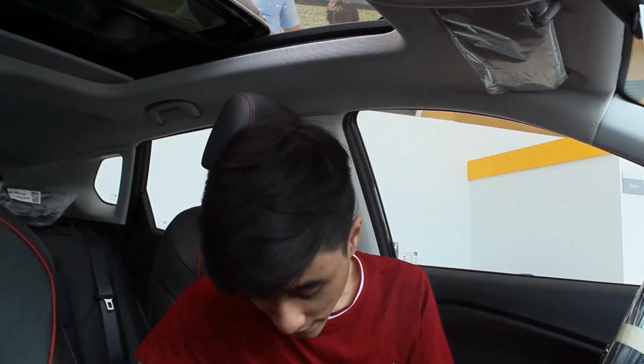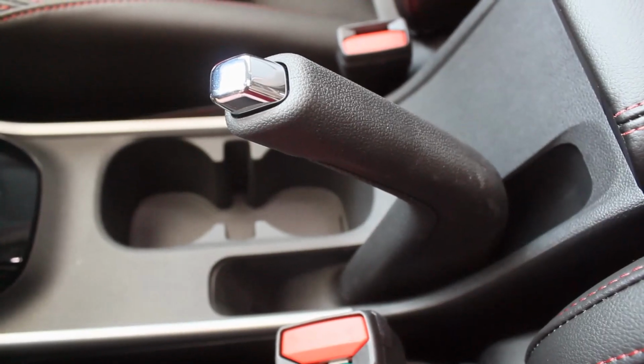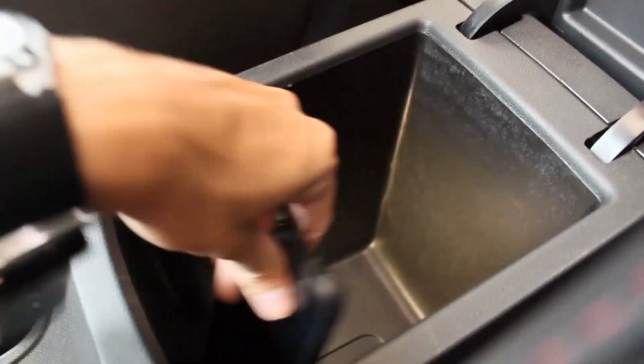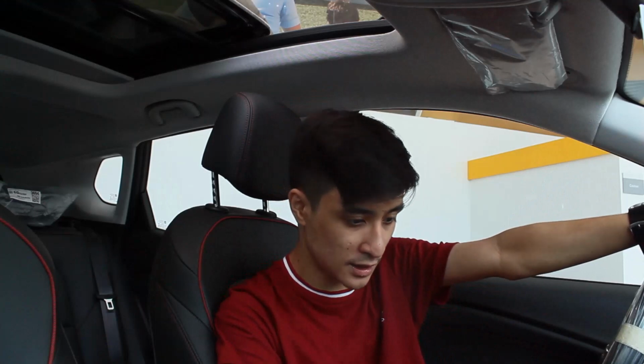And then yeah, as I said, there are still 2 cup holders here, and at least this has a manual handbrake, unlike the Chevrolet Trailblazer. And then the center console box. Okay, that is deeper, and it is way more spacious, weirdly, than the Chevrolet Trailblazer. Yeah, so that's about it here in front of the Chevrolet Tracker. I'll show you the rear seats, and disclaimer, I will compare it a lot with the Trailblazer.